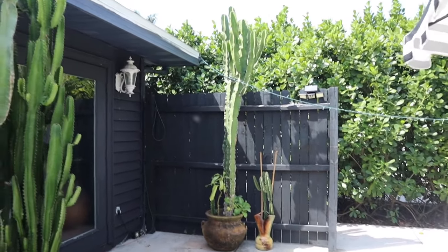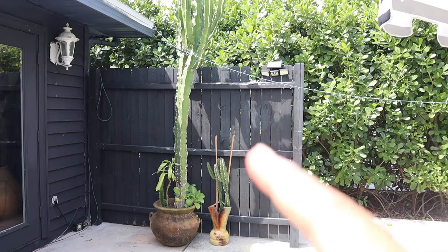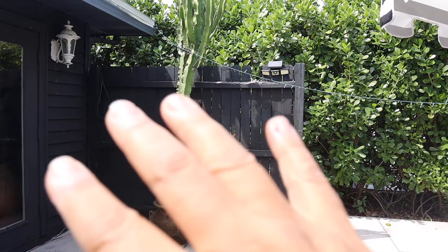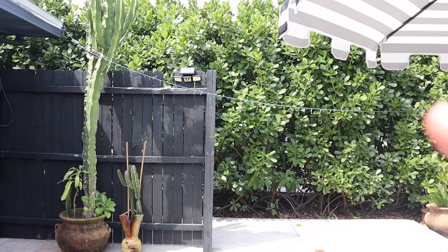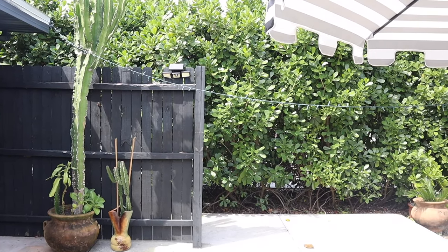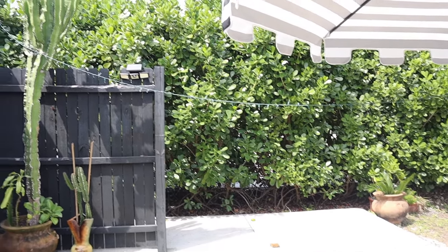So today I have my energy back and I'm going to remove that fence. I can see more of my beautiful green clusia plants. They are beautiful, and they are like hedges, they give a lot of privacy.